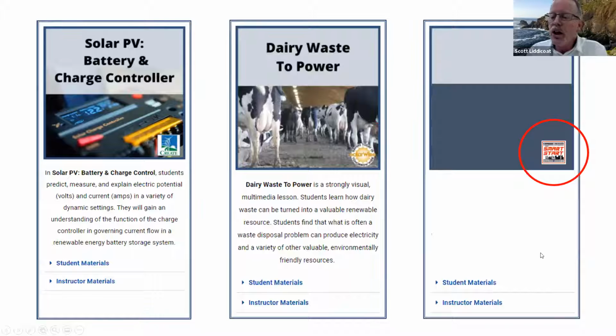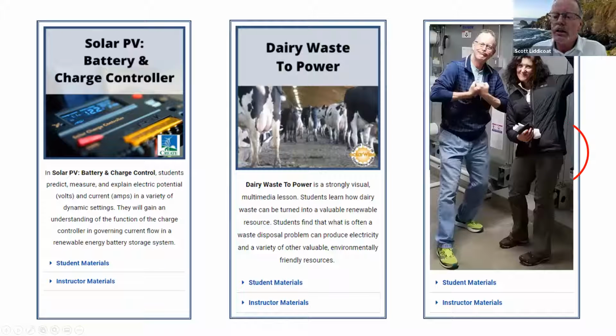In addition, we will soon have a bunch more lessons that carry this icon. Currently, they're not there. It says Smart Start right there. And those are lessons that will come on board because of a grant that Jenny Brinker wrote at Northeast Wisconsin Technical College. And let's see, there's Jenny and there's me. We're putting those lessons together. Jenny, I'm going to ask you to say a few words about the general purpose of the Smart Start program, and a word or two about what we're up to.